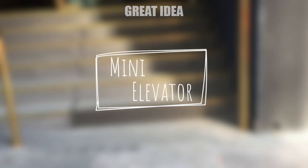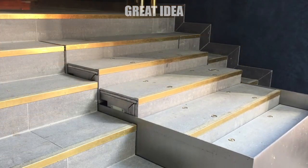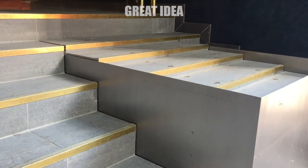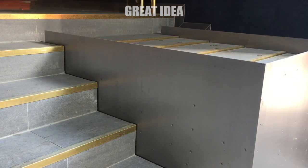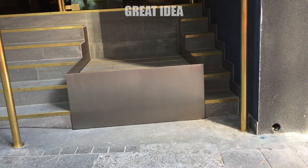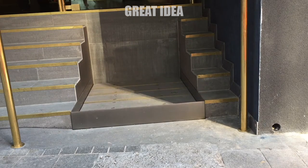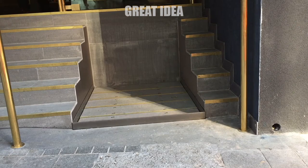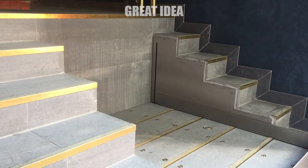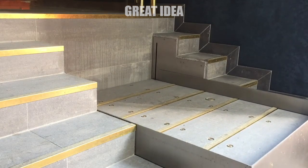Mini elevator. The device you see on the screen is a simpler and more convenient alternative to the usual ramps for people with disabilities. If a person can only move around in a wheelchair, even a ramp going up or down can be difficult or even dangerous. British company Sesame Access offers a special elevator. The construction is mounted directly into the stairs. If it's not being used, it doesn't stand out. When someone needs to use the elevator, the steps fold to form a flat platform able to move up and down. This is just one of many options.